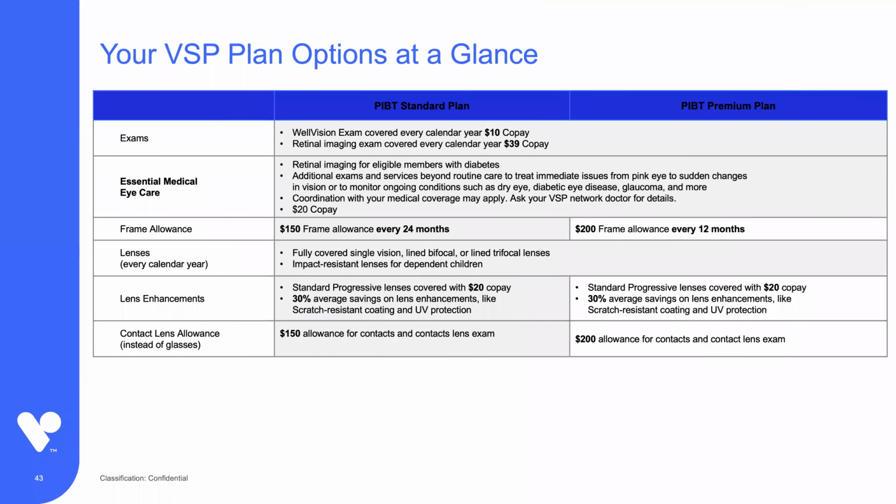This is a little overview of the benefits that are offered to you. As you know, you have two different plans, the standard plan and the premium plan. Well, first of all, the similarity is that both plans allow you to get the yearly eye exam that I talked about the importance of. Then the main differences between the two plans will be frame allowance amounts. As you can see, 150 under the standard plan, 200 under the premium plan.